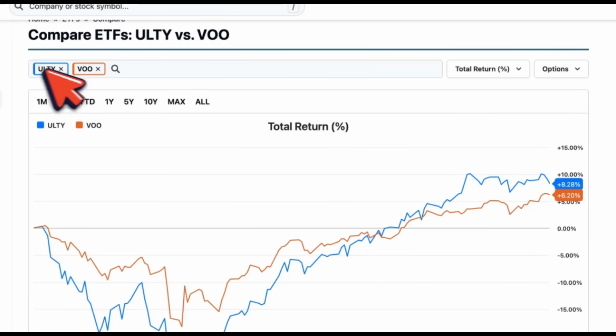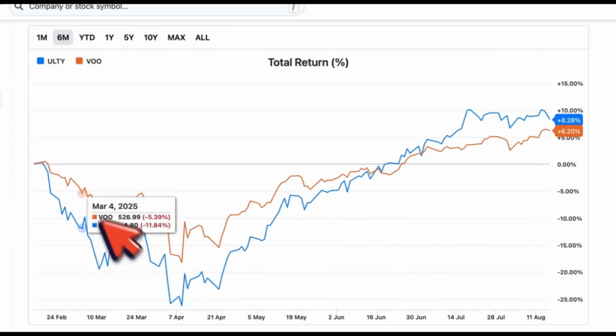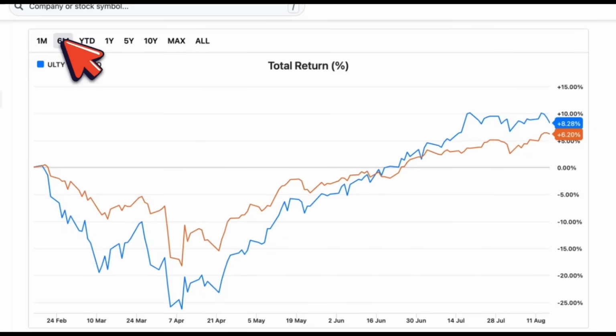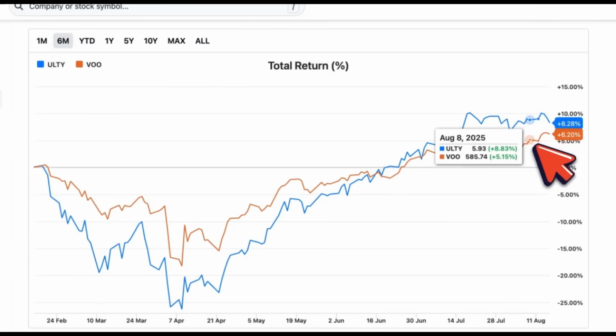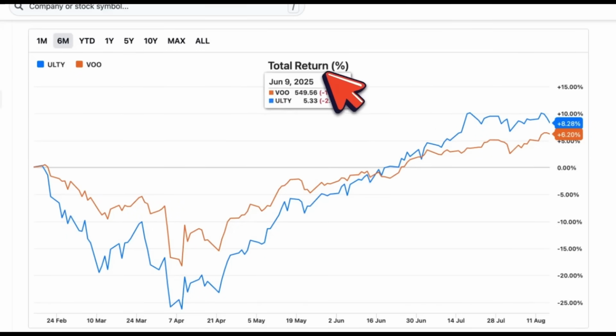So if we compare ULTY versus S&P 500, which is VOO, the Vanguard S&P 500, you can see in the chart that they're pretty much in sync. And this is a comparison within just 6 months. I'm not saying they're apples to apples, but if we look at the graph, ULTY is literally just going with the market. Look, within a 6 month period, this is a total return, meaning including all distributions you put back.